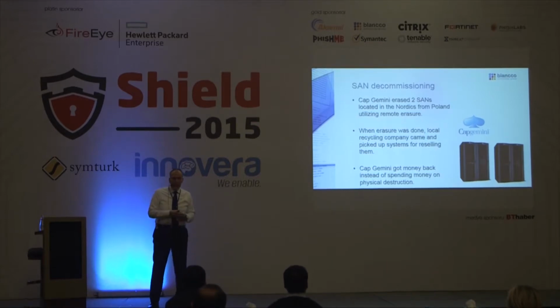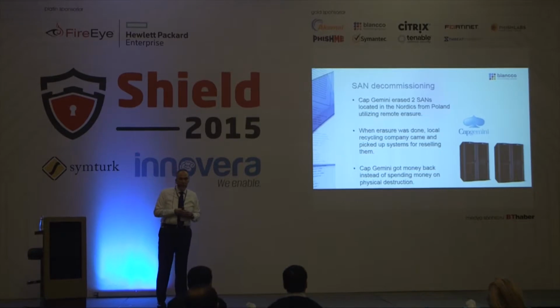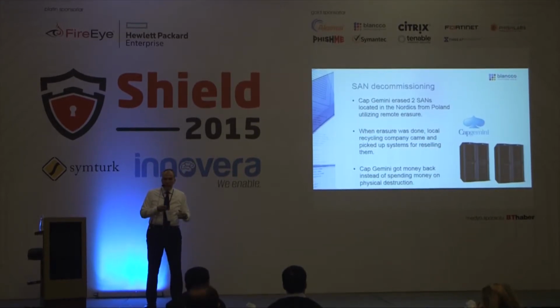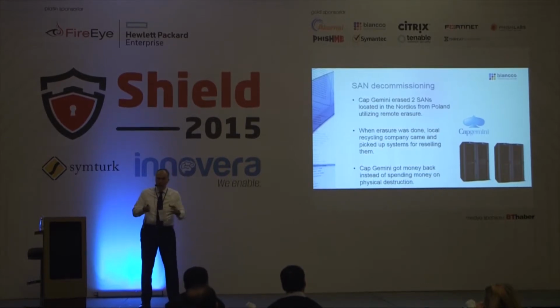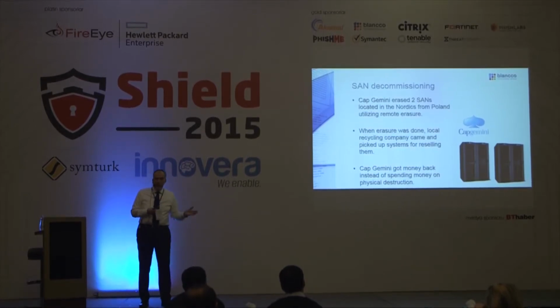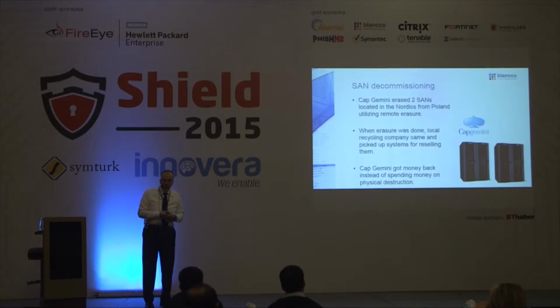One good example of decommissioning big SANs: you have Capgemini that is obviously working around the world. Sometimes not a good example, but I took it because they needed to erase 2 SANs located in the Nordics. Most probably it was in the Stockholm area. But they needed to have some good, quick solution to do it remotely. And we provided that, so they did it remotely from Poland, from their big operation center. So the end result, they could get them back, get a refund, get the new equipment in place, and a lot cheaper, obviously, when returning the working, in this case, EMC storage arrays.